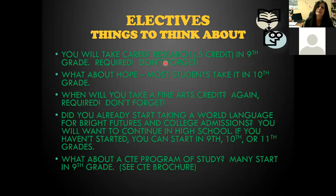And again, they still want me to make sure that you don't forget that you have to take the HOPE. You have to take the career research. You have to take a fine arts credit. So they kind of keep sneaking that in. And then the world language, your foreign language. And don't wait too long if you know you definitely want to take your foreign language and you're going to college and all that fun stuff. Don't wait too long because you're going to need it. If all of a sudden you're a senior and you haven't taken your foreign language, we have to take 2 years of it. So now we're going to have an issue.